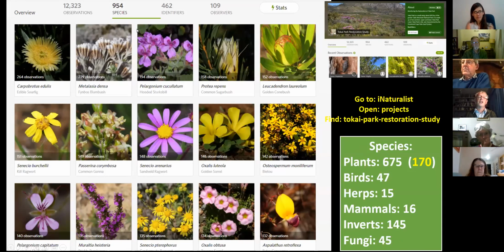Okay, time for the quiz. You guys can't sleep and just relax. What of these species over here, these are the most common ones, Sourfig and the Blombos, in order of importance, the importance of being recorded. Which species is the only one that occurs in every single block at Tokai? You can answer in the chat and see if you get it right. Come on. Let's see who gets it right first. Alana, I can't see the chat. You're going to have to check and see who gets the answer right. So, which species is the only species that occurs in every single one of our blocks at Tokai?